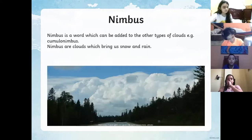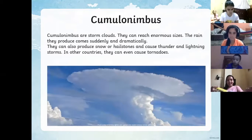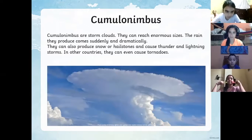And nimbus. Nimbus is a word which can be added to other types of clouds. Example, cumulonimbus. Nimbus are clouds which bring us snow and rain. Cumulonimbus are storm clouds. They can reach enormous heights. The rain they produce can be considerable and dramatic. They can also produce snow or hailstones and cause thunder and lightning storms. In other countries, they can even cause tornadoes.